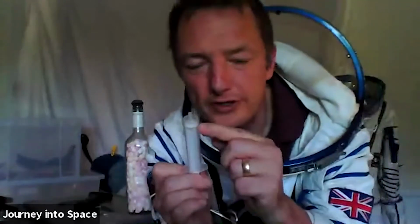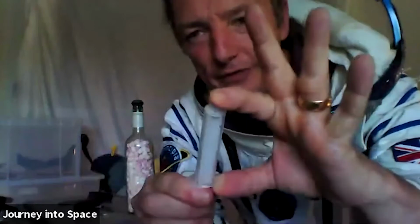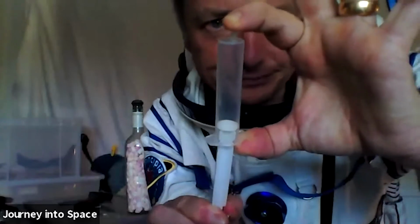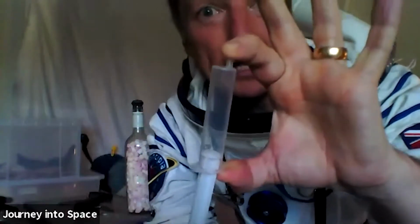You can do the next couple of experiments yourself. You can do it by putting a marshmallow in here as well and doing this. But what I'm going to do is create a vacuum in here. So I'm going to pull that, with my finger over the hole, and that has kept the air out of there. When I let go of that, the plunger goes straight back in. How about that? If I pull that again and do that again, the plunger goes back in.